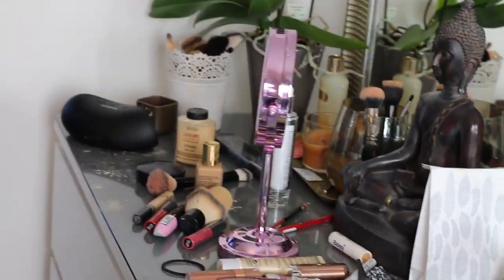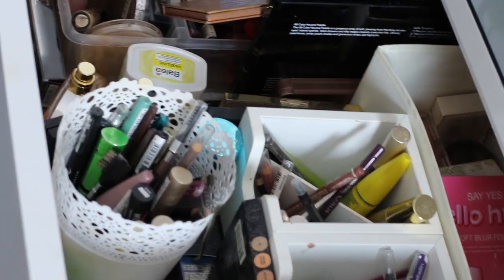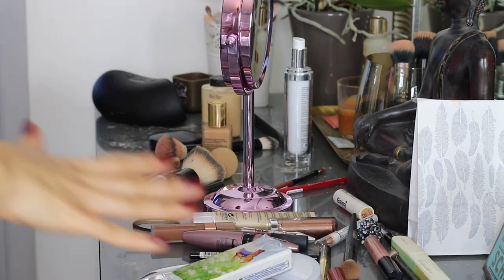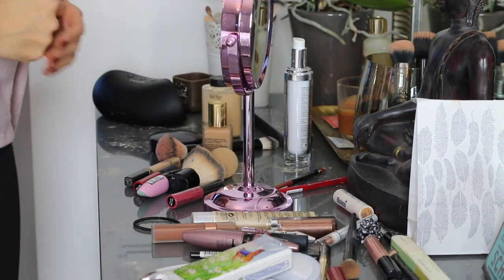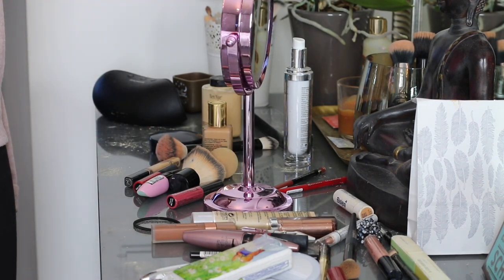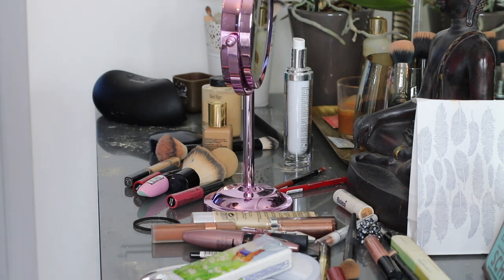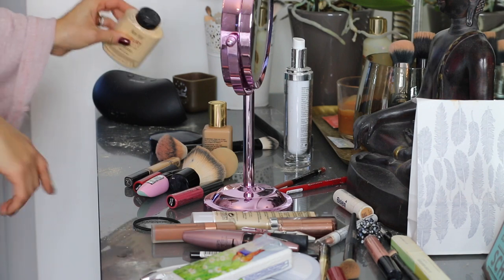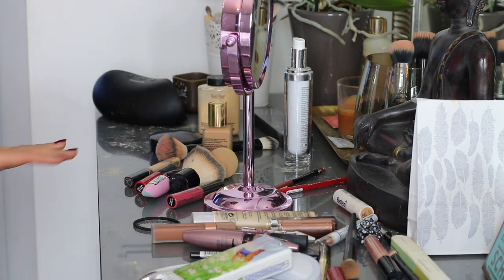So let's get started. I will show you the disaster right here. I have to tell you that normally this place does not look like this, but we want to show you the change from the awful situation to the best, or at least a better, situation. It was a holiday and every day I just put on a little bit of makeup and left everything there. Especially my powder is like this, so every time I powder my face, it all comes out. I have to clean it here.